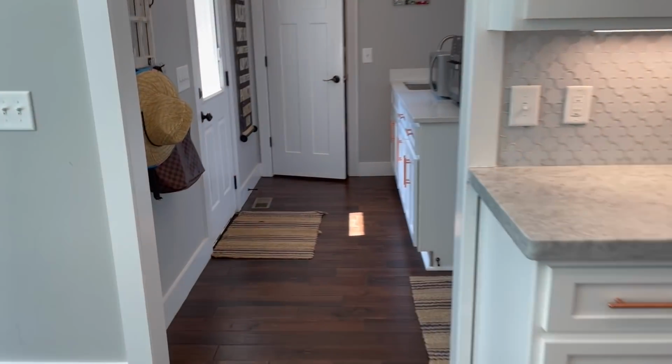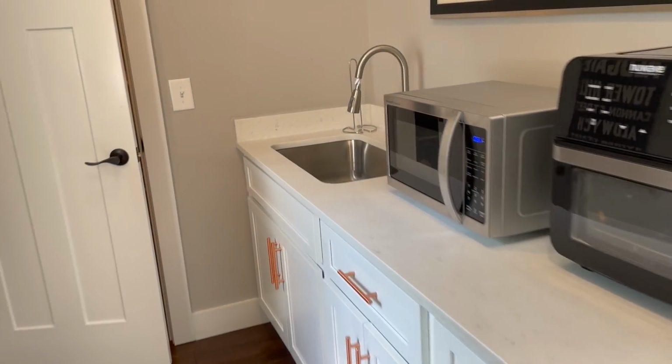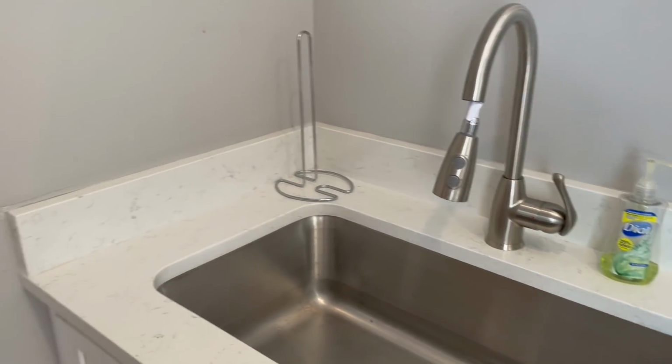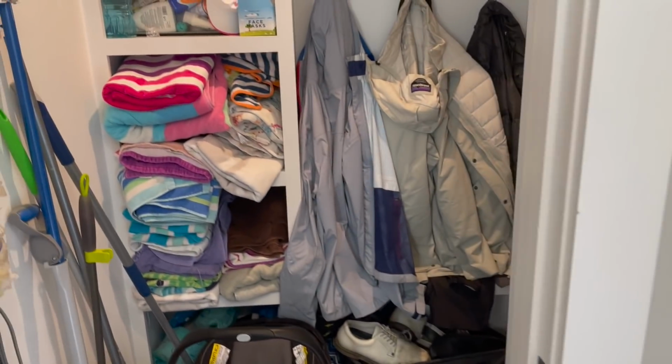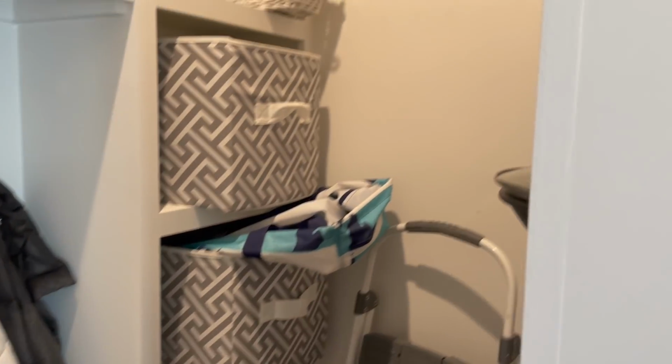So kind of wrapping up the main floor, going out here through the kitchen. We have this awesome little butler's kind of hallway pantry with some appliances. We've got an extra utility sink here, which is nice for muddy shoes when the little boy comes in. And then we've got this kind of catch-all closet.